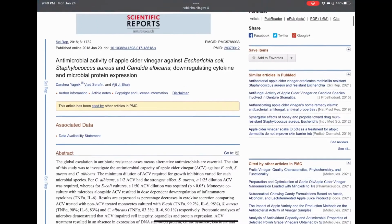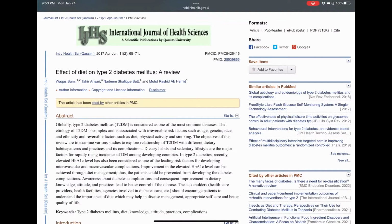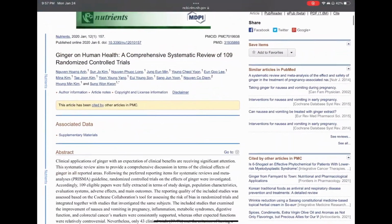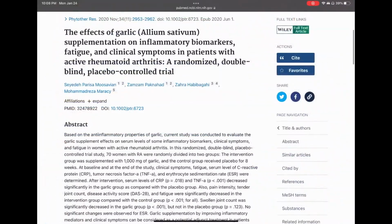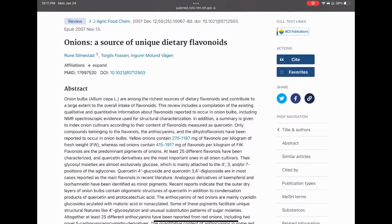Apple cider vinegar may have some antimicrobial properties and may help fasting glucose levels in patients with type 2 diabetes. Ginger may have some antioxidant and anti-nausea effects. Garlic may have some anti-inflammatory properties as well as support cardiovascular health. And raw onions are also rich in antioxidants.